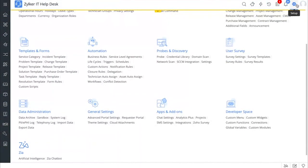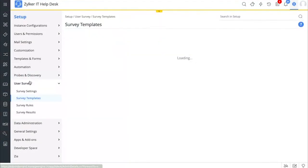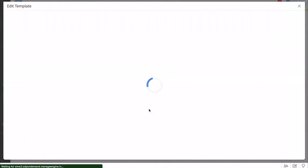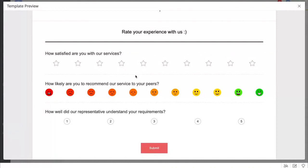desk. For that, under setup, you can access user surveys, and Service Desk Plus actually integrates with Zoho Surveys, which enables you to create very detailed and neat survey templates. So let's say that Zilker wants to collect the information on the customer experience. So here you can see that Zilker has created very, let us just wait for the template to load. All right. So here we see that Zilker has created such concise and visually neat forms and templates to gather the required details from their end users, right?